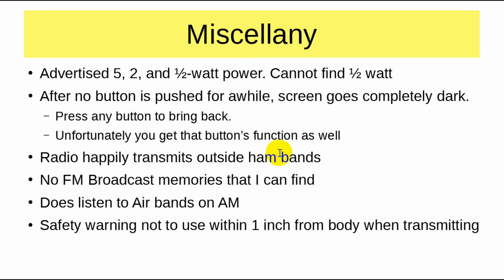The radio very happily transmits outside ham bands. I hate that about the Chinese radios. I think that's a bad idea because anybody who gets it can also transmit inside our ham bands. I can't find any of the promised 20 FM broadcast memories. It does listen to air bands on AM. This is the first radio I've seen that actually does that. It also has a safety warning not to use within 1 inch from your body when transmitting.